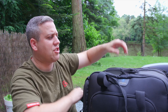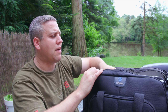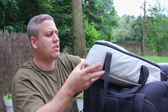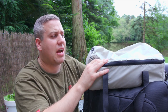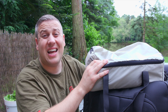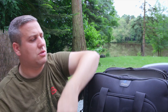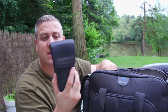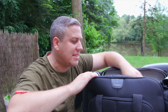Now, this is the main section here. Again, really quick and easy to get access to, all Velcroed and zipped. First off, you get this little top carrier that just sits in the top here. Again, all padded. And in here, I have the battery chargers and the spare batteries for the C300 Mark II and the 1DX Mark II as well. Additionally, I have got a flash for my 1DX Mark II, just a little Canon Speedlight flash. And then we come on to my lenses.